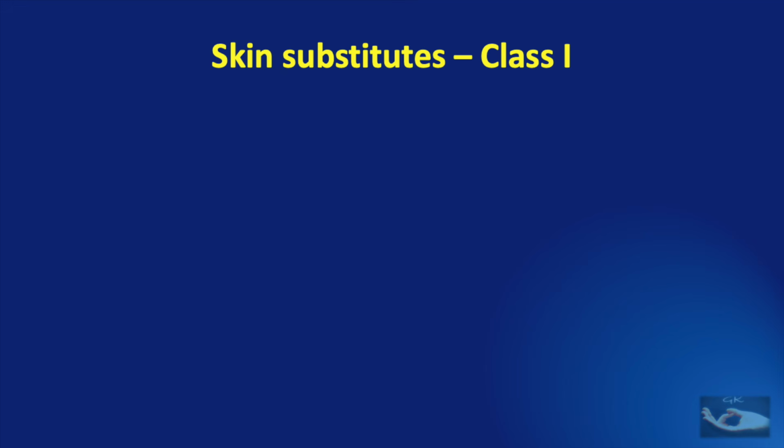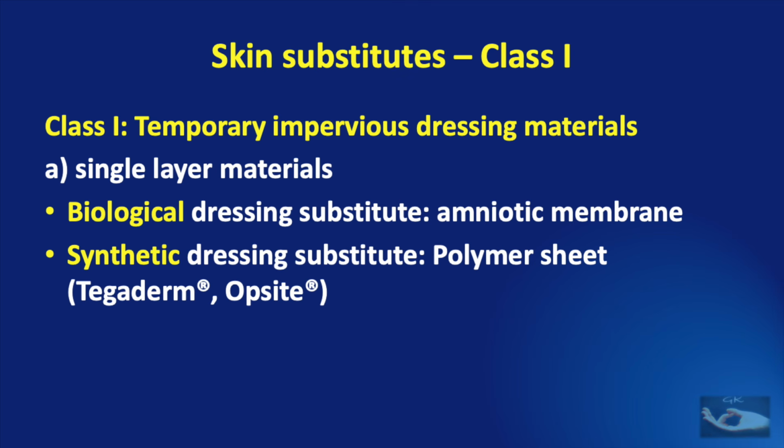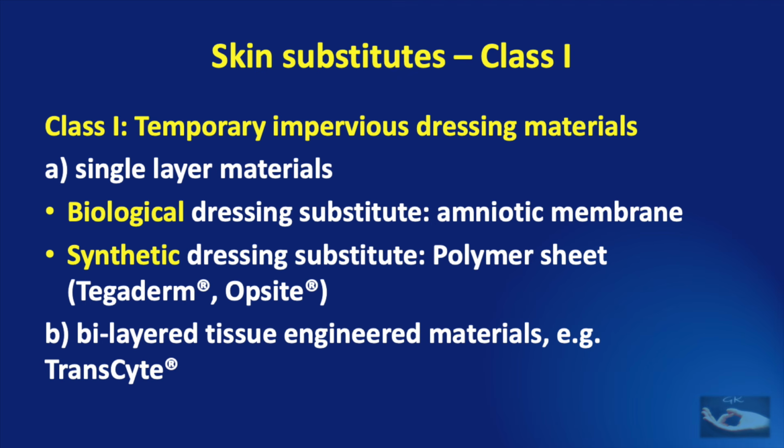Class 1 skin substitutes, that is, temporary impervious dressing materials, consist of single layer materials, but they can be biologic or synthetic. An example of the biological dressing substitute is the amniotic membrane. An example of synthetic dressing substitute is polymer sheets like Tegaderm or Opsite. Class 1 skin substitutes could also be bilayer tissue engineered materials like Transite.